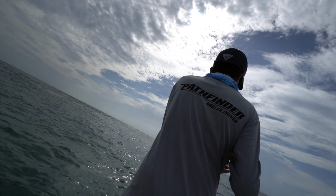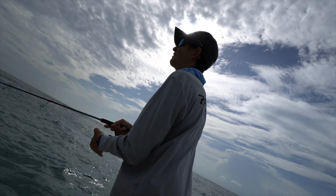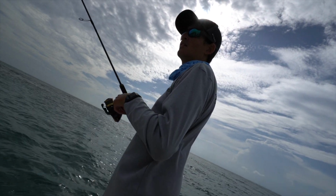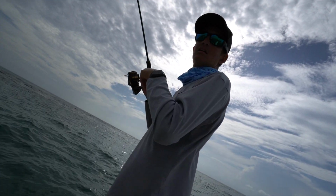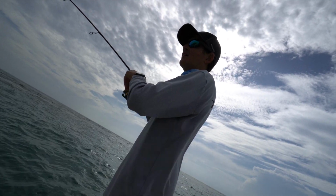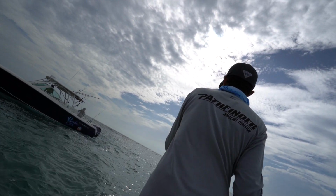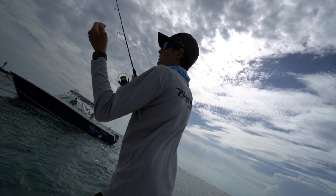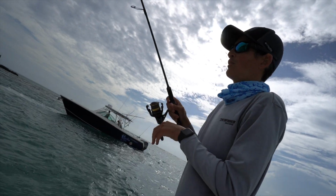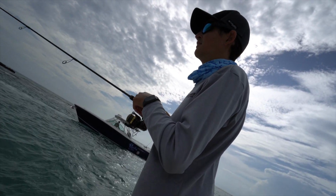Oh, you lost them, Johnny. I lost them. Well, we're loading up on some pilchards right here in front of the inlet. I think this weight's just a tad on the heavy side for them. The benefit of having spot lock right now is really paying off. We can both fish and catch baits.